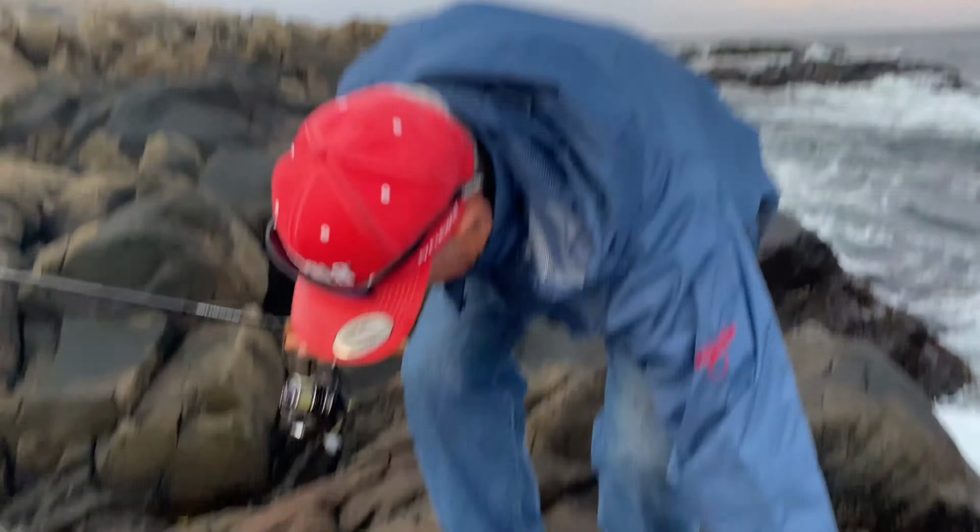This guy's a little bit small. I'm going to throw him back. He went for it, but he missed it there. I'm going to leave him in the rocks right now. I'm going to try another cast.